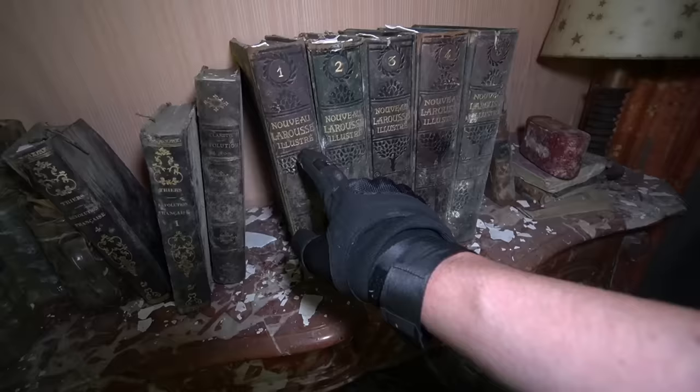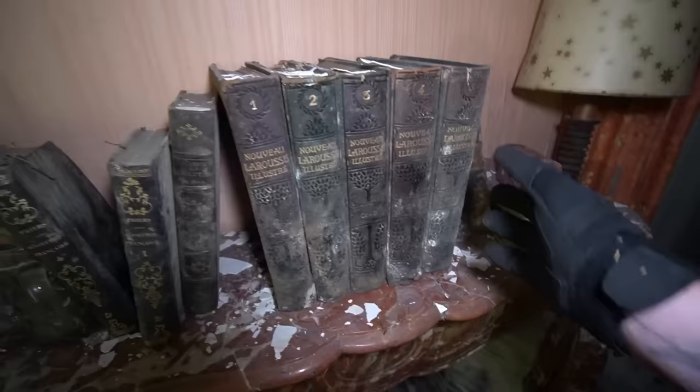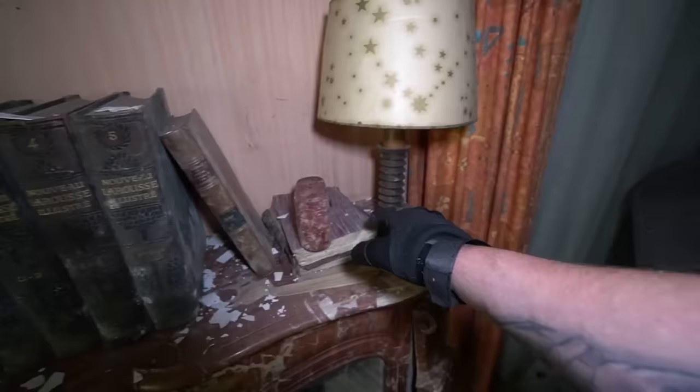Revolution. Illustrate. If anyone knows what these are, they look like encyclopedias. Lamps here still, glasses case. Not sure what that is. So it's seen better days. More artwork. All the vinyls there. These shelves have been cleared out slightly.